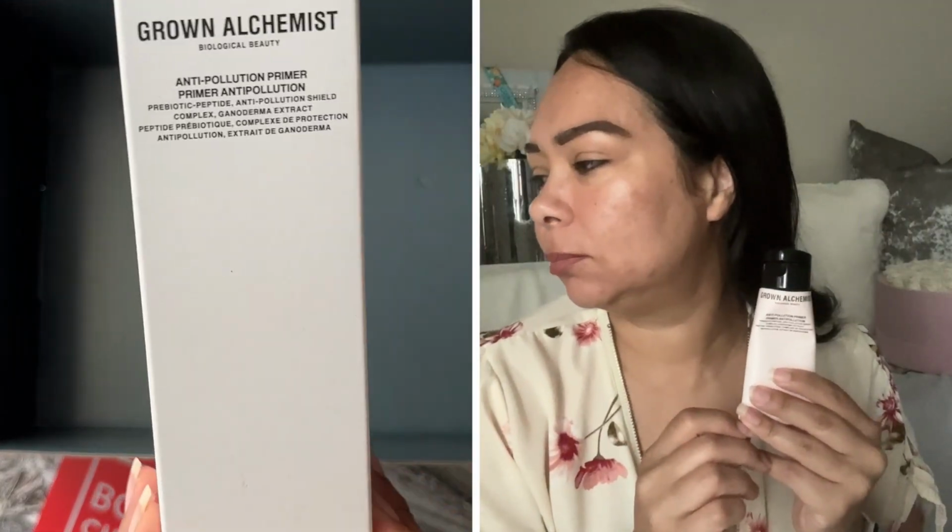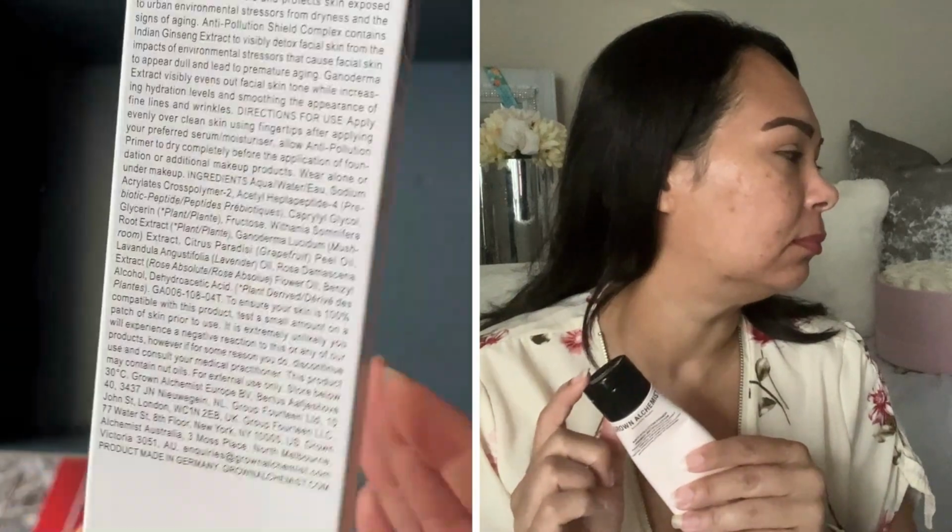The primer is $42, but this is not just a primer, it's an anti-pollution primer. So you will first find that it glides really nicely, but it's silicone free, so it's gonna feel like it, but once you apply it, you're gonna realize it's just because it's a gel. I love the scent that it has. It's very soft, and it's anti-pollution, so it's like 2-in-1. I noticed that around 2 o'clock my skin was looking really good, and it wasn't even that oily. So I'm like, you know what, I think this primer is really good. And so let's go ahead, guys, and move on to the next product.